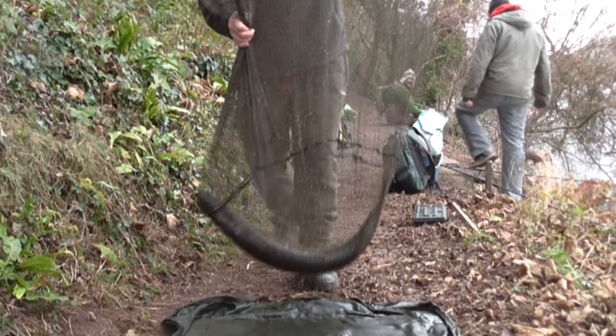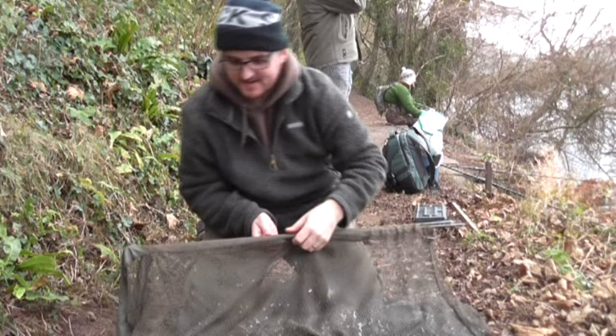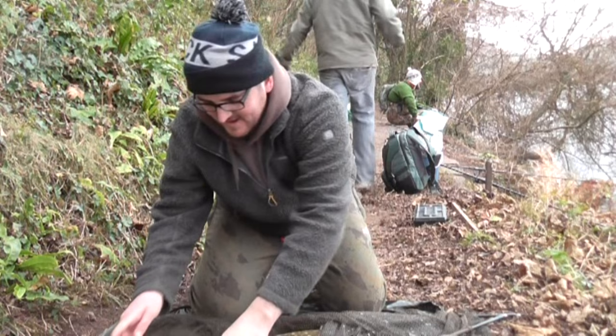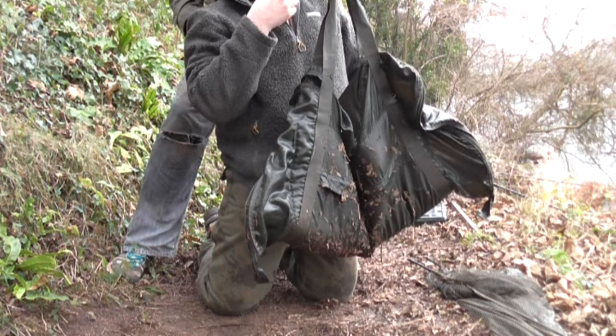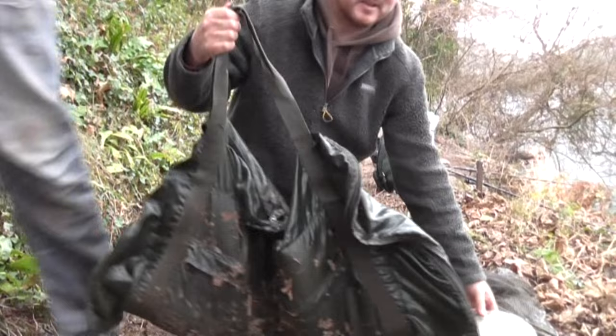You want me to find out? Yeah, right. Head fish number three. I'm hoping it's a double, just to scrape a double. Just touching. Ten, two, something like that. Oh, big bang on 10. I'm happy with that. You've got to take into account I picked up a load of leaves as well.